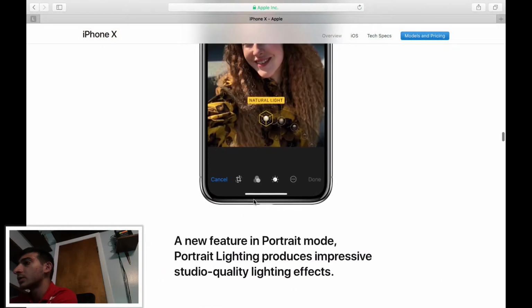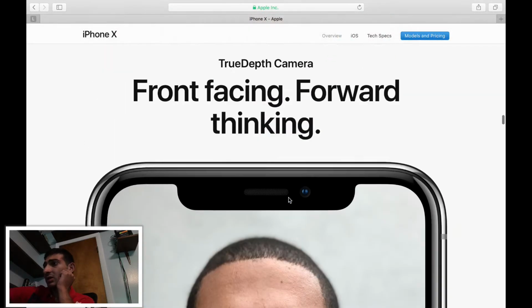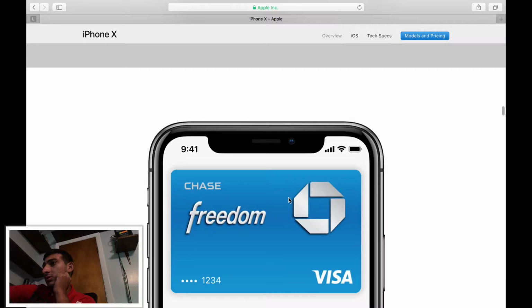There's one right here. This little line here is the new home button. And so what you do, you swipe up to get rid of the app, swipe halfway to multitask, and let me show you.